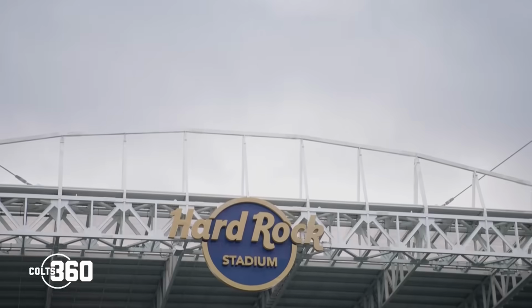A hard-earned first victory of the season for the Indianapolis Colts, who will look to keep momentum rolling this week with yet another AFC opponent. This week, it's a Monday night matchup against the Baltimore Ravens. But before we talk about that game, Colts Productions is going to take you into the trenches for an all-access look at that win against the Dolphins.